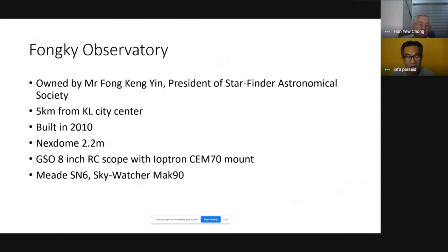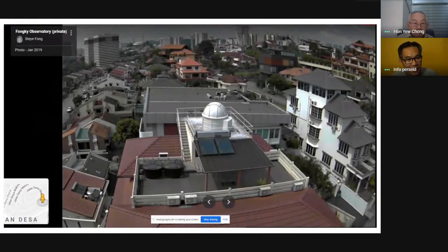We say it's about 5 kilometers from the KL city center. And inside is an 8-inch RC scope, which I'm going to talk about later, which I'll show you.